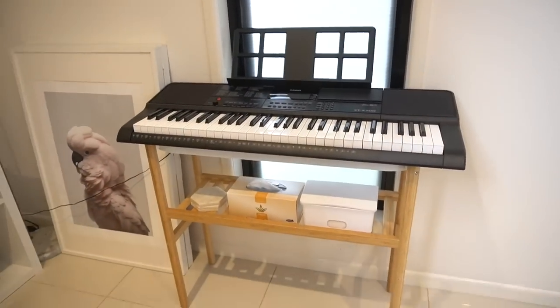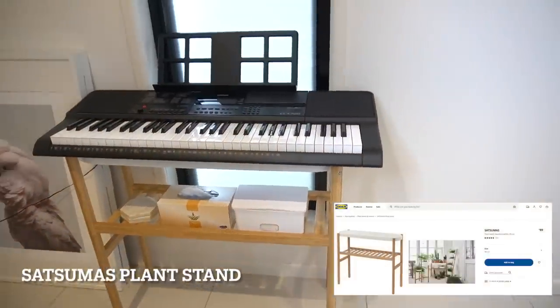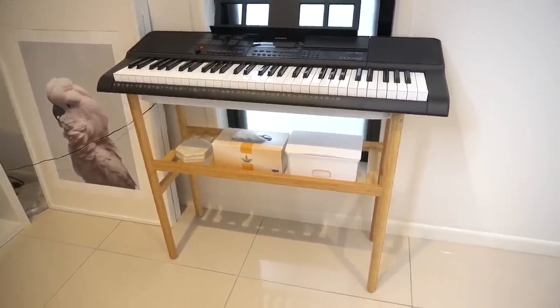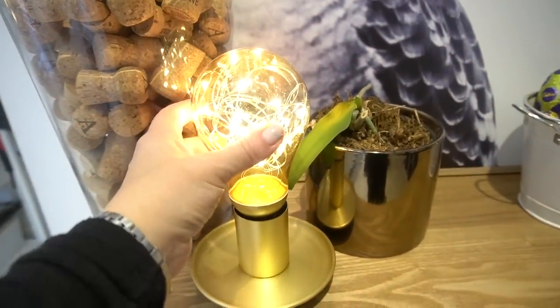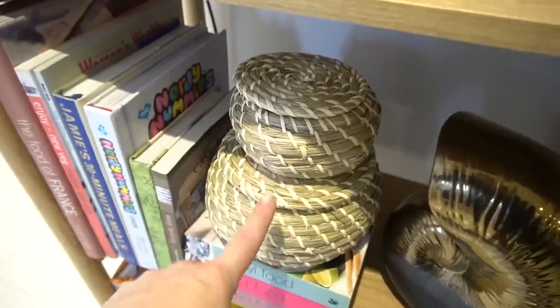We've utilized this IKEA plant stand as a little makeshift keyboard stand. Looks super cute, and it encourages everyone to practice the piano because it's always set up. Just a couple more IKEA little bits and pieces that are favorites. This little lamp here, it's got an LED bulb so it stays cool, and it does look cool. Just some little home decor baskets, bits and pieces.